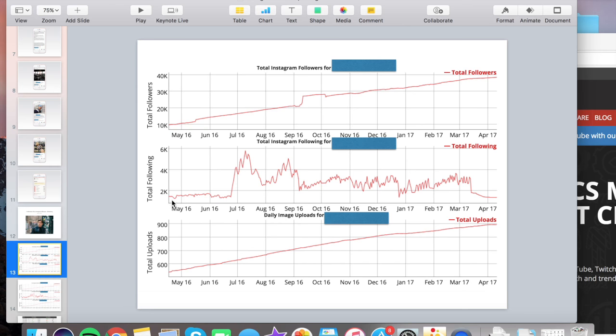So as you can see, fairly up and down around the 1,500 mark, and then all of a sudden up and then down and then up and then down. The idea behind this, of course, is you follow people, they follow you back, and then you unfollow them. Gives you that nice ratio of a high number of people following you and you're not following anyone, makes you look important.